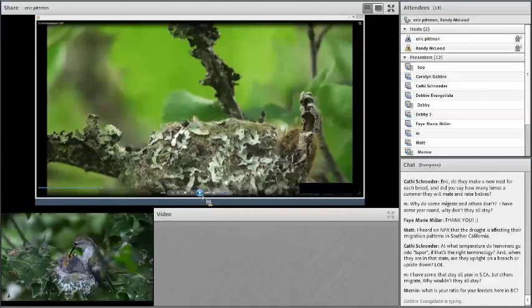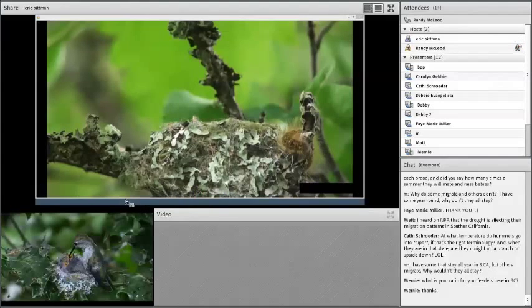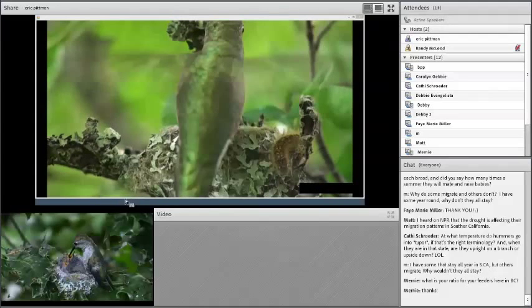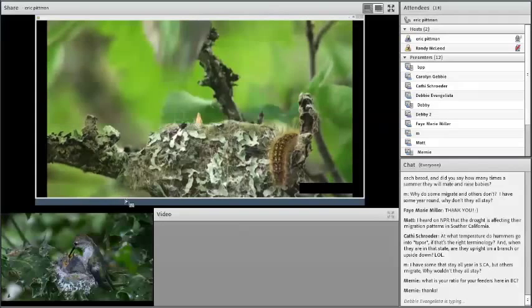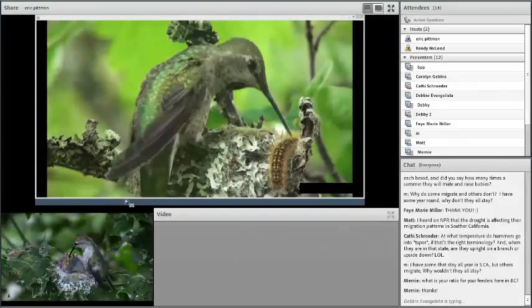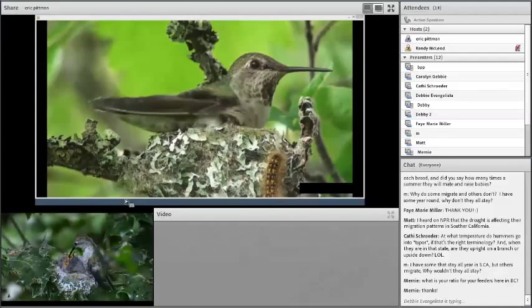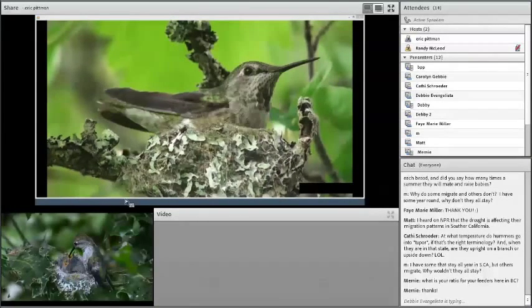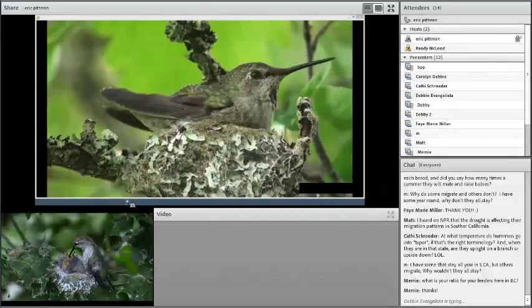So I'm going to show you one more clip here. This is a clip of a hummingbird coming home to a nasty visitor. She's checking on her chicks and has to drive away the caterpillar. And she quite successfully defends her chicks from the evil caterpillar.